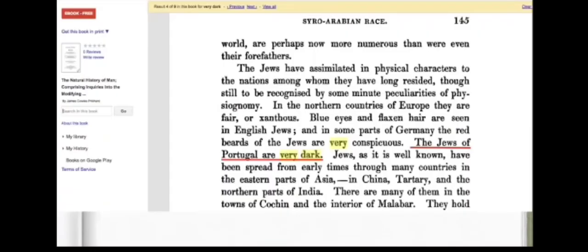All right. So this is a good reference to show that even the Jews that were living in the Valley of the Jordan, that trustworthy travelers described the Jews as being as black as any of the Ethiopian races. All right. Now, on to our next quote. All right, and it reads, actually, let's just jump down to the underlined sentence here where it says, the Jews of Portugal are very dark.